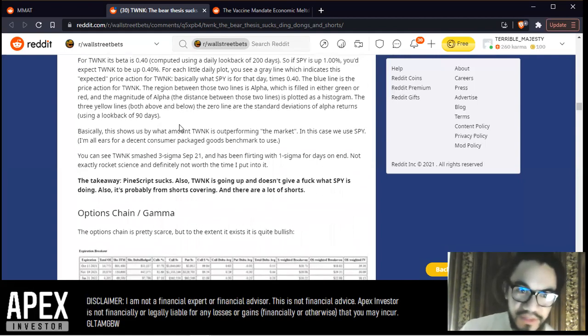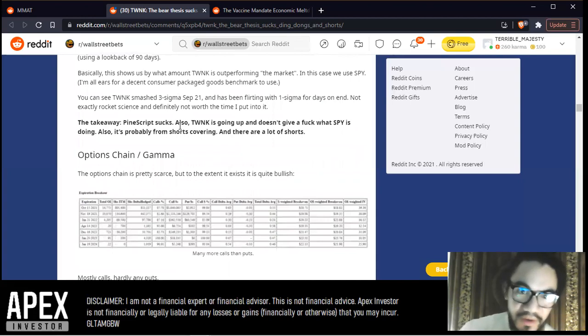The blue line is price action for Twinkie. The region between those two lines is alpha. Basically, this shows us what amount Twinkie is outperforming the market. In this case, we use SPY. You can see Twinkie smash 3 sigma September 21, flirting with 1 sigma. The takeaway: Pine Script sucks.